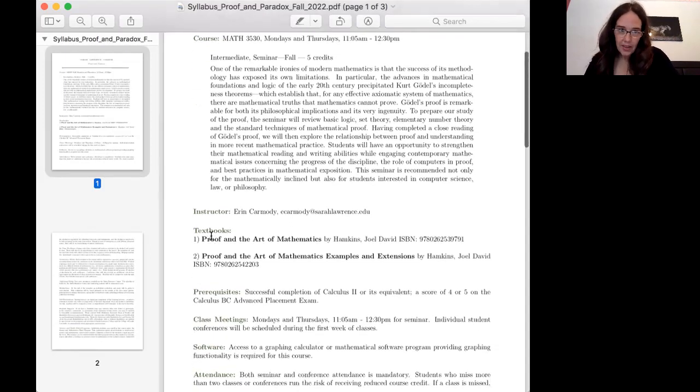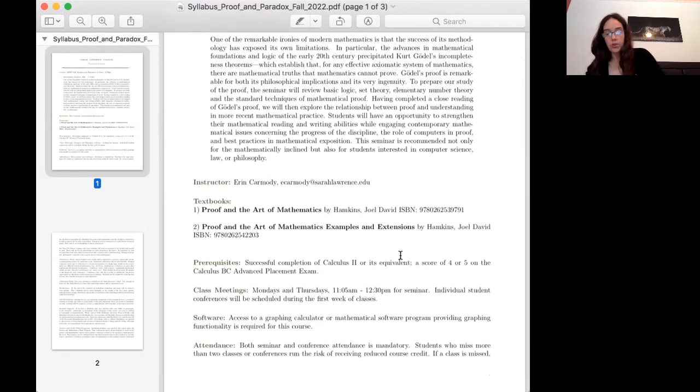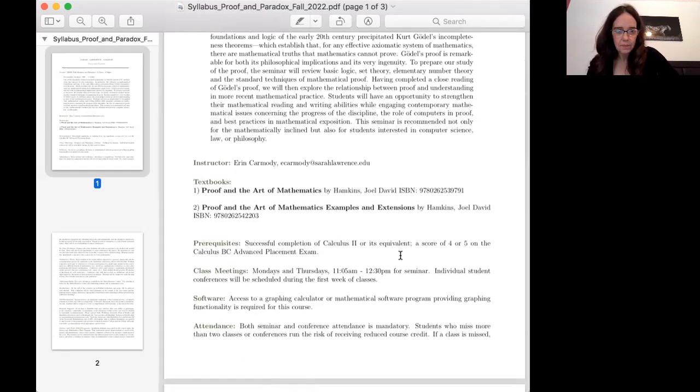And the books we have are these very beautiful books that I hope you get. You need to get them. Proof and the Art of Mathematics, and then there's Proof and the Art of Mathematics: Examples and Extensions. And this happens to be by my advisor, my former PhD advisor, Joel David Hamkins. And it's very visual. He's sort of artistic, and I think that y'all are going to really enjoy it. And I will give you reading assignments from that book. Okay, and we'll also look at Gödel's original proof. Kurt Gödel, it's just an amazing person.